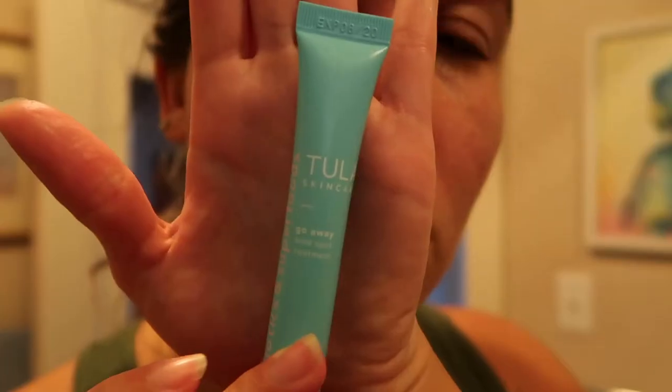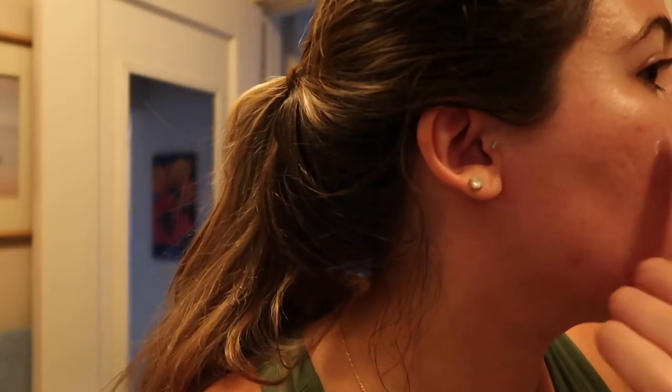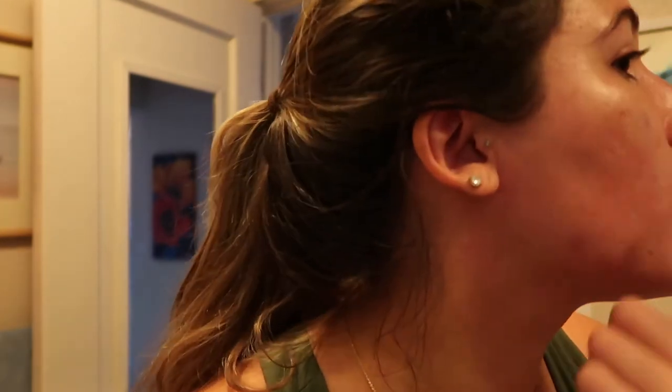Last thing is my spot treatment. This is the Tula Go Away Spot Treatment. And I just take a little bit on all my little spots, which there aren't many right now, but I just do even the ones that are healing up, that way they heal up faster.